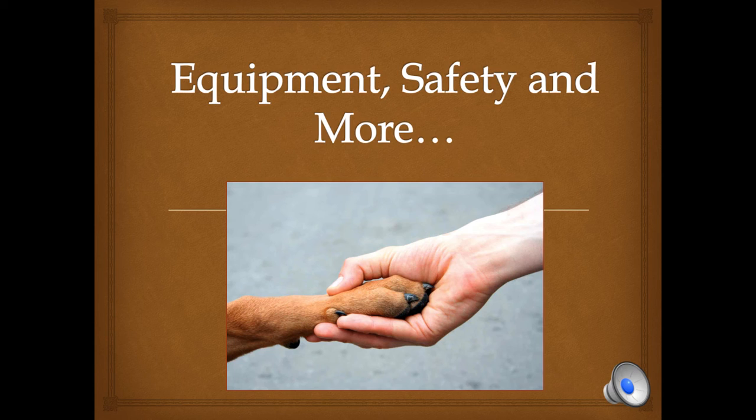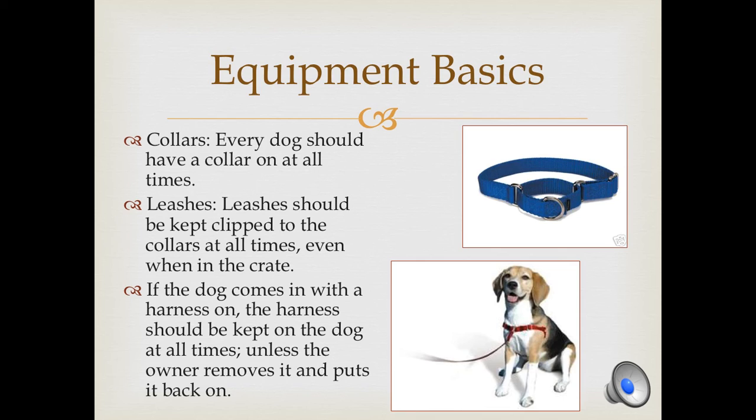Let's talk a little bit more about equipment and safety. So every dog should have a collar on at all times. And leashes are going to be kept clipped to the collars at all times, even when in the crate. The end of the leash is going to be left outside of the crate so it can be picked up before the crate door is opened, and you will see more of this in a video. And then if the dog comes in with a harness on, this harness is going to be kept on the dog at all times unless the owner removes it and puts it back on themselves.